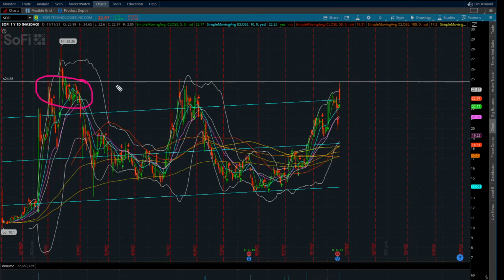You can see here a lot of price action on the highs, and you can see here we just tagged it again. This is the third time that we've tagged it. Highs are obviously 28.26. So I know a lot of you guys are holding this stock. I know a lot of you guys like to swing this stock. What is the measured potential?